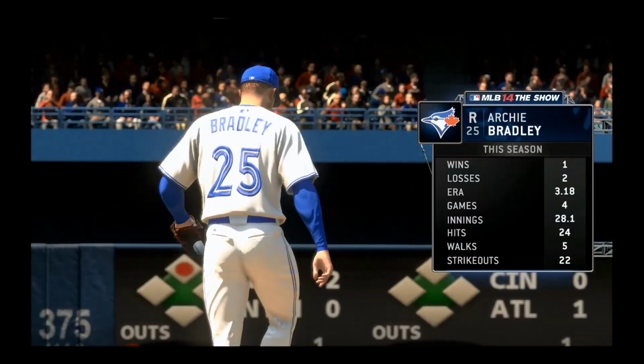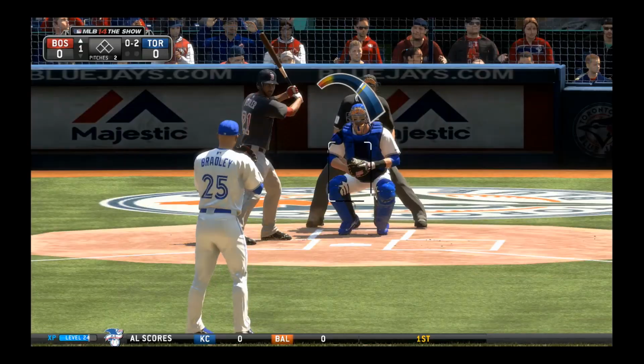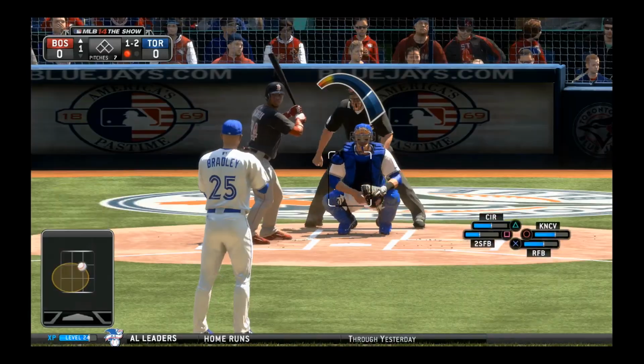So Archie Bradley goes out to the mound. This is the first time we're going to see Archie Bradley this season. 1-2 with a 3.18 ERA and 28 1/3 innings, 24 hits, 22 strikeouts, and a few walks in there. And he's going to start the game off with a strikeout of Dexter Fowler.